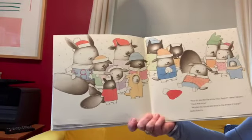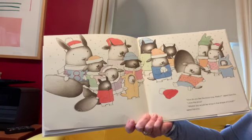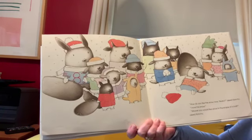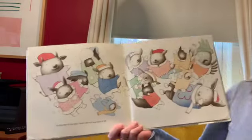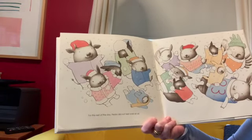But he's smiling. How do you like the snow, Pedro? Asked Sancho. I love the snow. Maybe you would like snow in the shape of a ball? Asked Sancho. What's he going to make? What are they going to do? What's snow in the shape of a ball called? A snowball. For the rest of the day, Pedro did not feel cold at all.